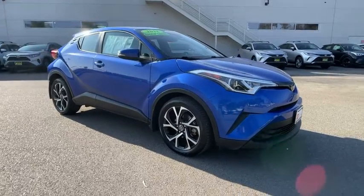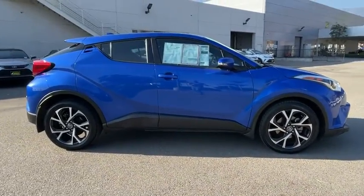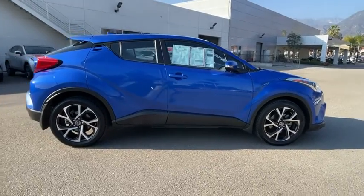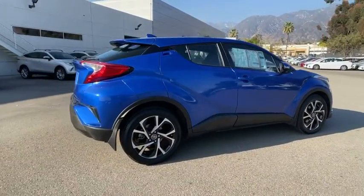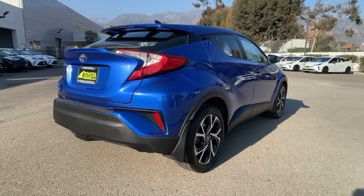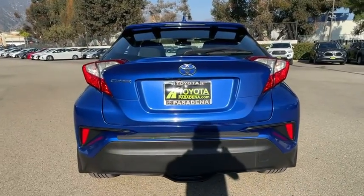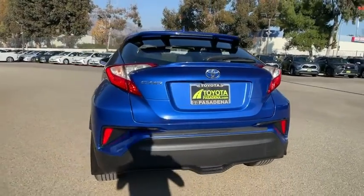Make a great choice today with the 2018 Toyota CHR. The Toyota CHR's fresh design makes it stand out in the crowd, and the interior oozes with style. The CHR handles like a race car and has all the safety features you'd expect from a Toyota vehicle. This vehicle has less than 35,000 miles.